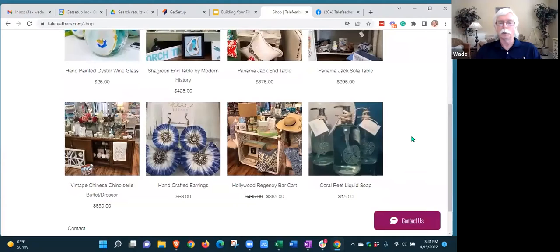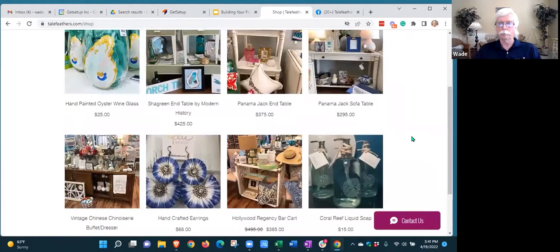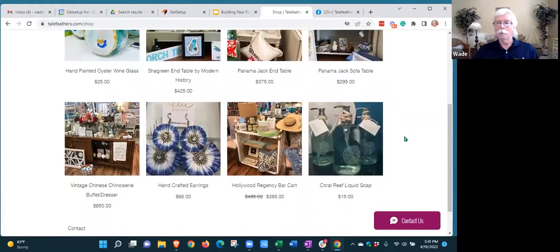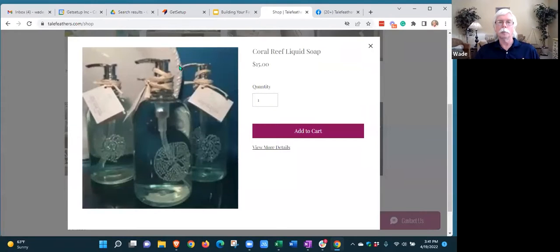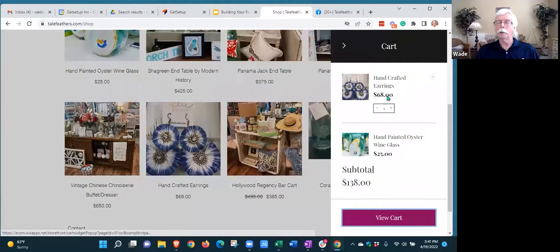And from here, it works a little bit like Amazon. So if you're looking at this Coral Reef liquid soap and you wanted to buy that, you can go here and go to their detail page to get a little more information about it. You could add additional pictures and a little more description. They keep it fairly simple, but if I decide I want to buy this, I can add it to my cart. And that puts it in my cart and I can keep shopping.